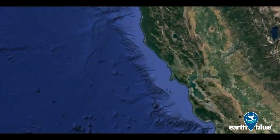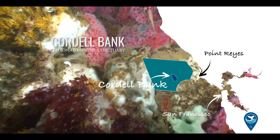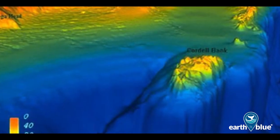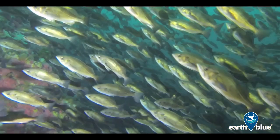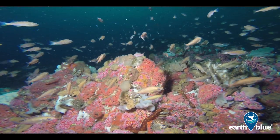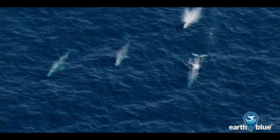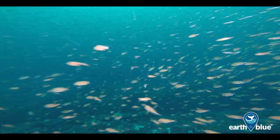Off the coast of Point Reyes, California, one such formation, called Cordell Bank, rises from the Pacific seafloor to within 115 feet of the surface. This magnificent bank ecosystem supports a rich community of resident species and attracts migratory seabirds, marine mammals, fish, and other magnificent life from thousands of miles to feast on its bounty.